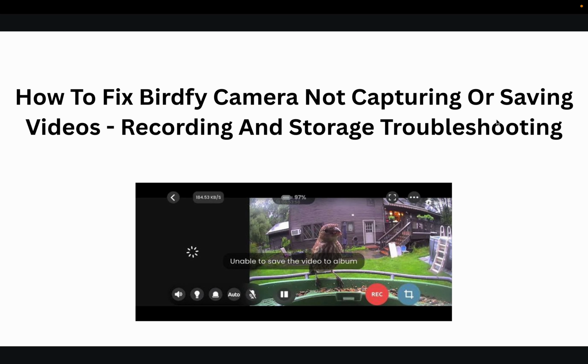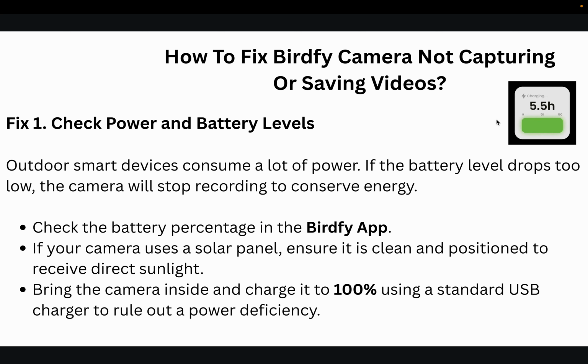So guys, in this video we will see how to fix Birdfy camera not capturing or saving the video recordings and storage troubleshooting errors. So guys, first of all, check the power and the battery levels.